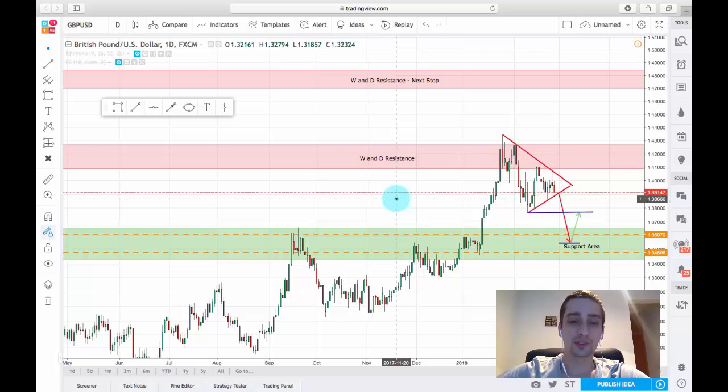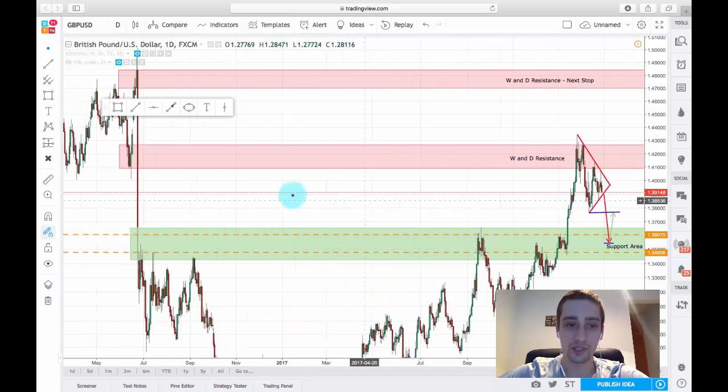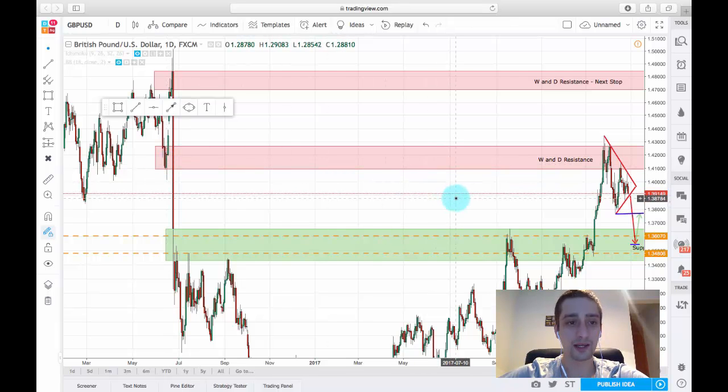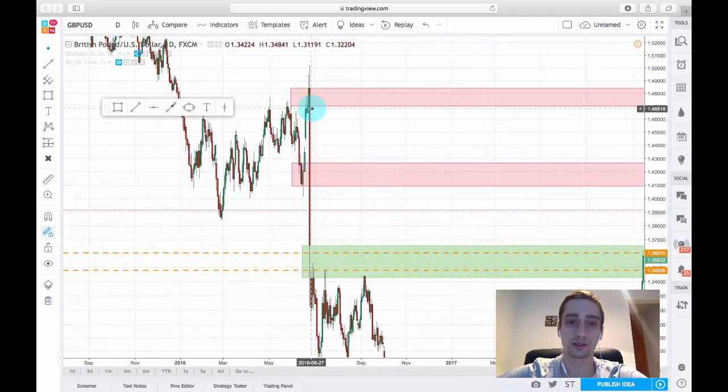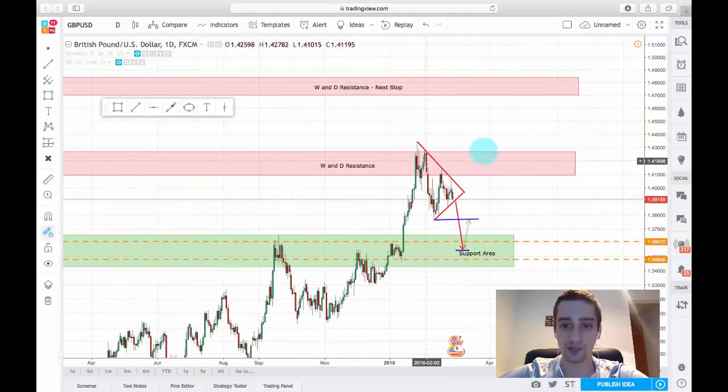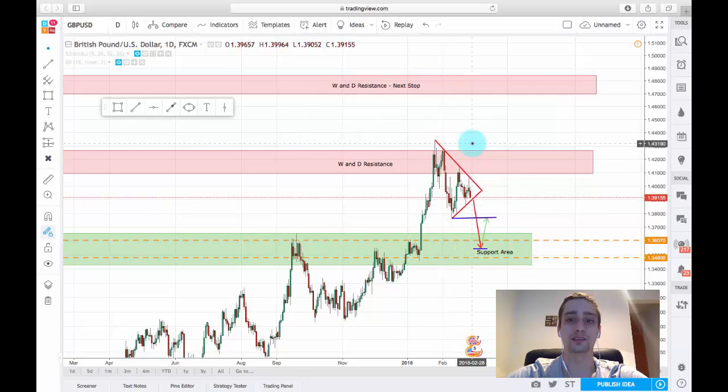As you can see on the daily graph, the pair reached a very strong weekly and daily resistance, which is pretty old. It was actually formed in 2016, and it was formed by a bottom, and a huge move up originated from it. Now, as the price retraced back to it, we can see that it stood there for a few days, and then it dropped down.